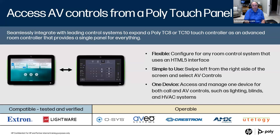So AV control is a really cool piece of functionality and a nice feature for your customers. And you may have been familiar with this with the TC8. We were doing something just like this with Extron early on, but now we've expanded it to many more players in the industry and given you much more flexibility to connect to these various control systems, like from Extron to Crestron to Aveo to QSYS. All these, now we have the ability to control their controllers right from the TC10, be it call control for the poly video system or lights, environmental controls, etc. And jump to the next slide.